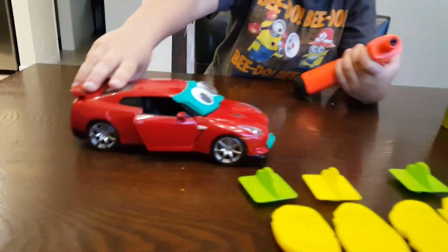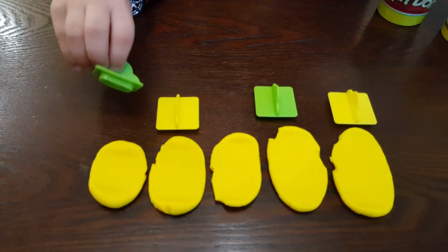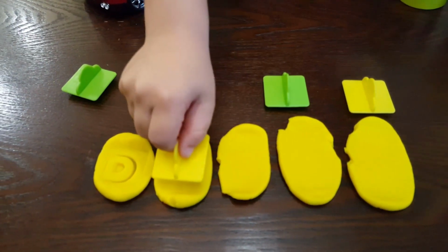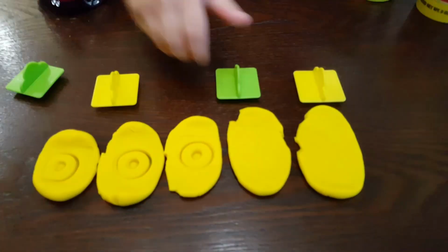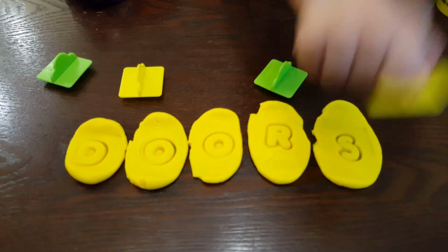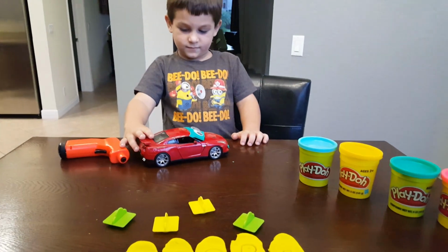Look at the car. And what are you going to spell today? Door. Doors? Yeah. What is that? O. Uh-huh. O. Uh-huh. R. Uh-huh. S. What does that spell? Door. Good job, Alec! What is your GTR gonna do for his finale?